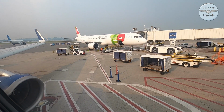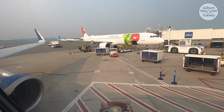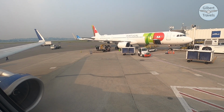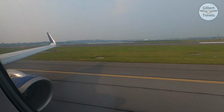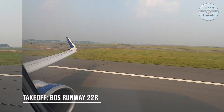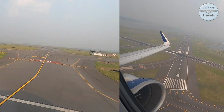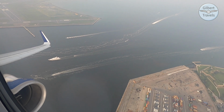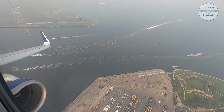JetBlue flight number 197 now departing for Seattle. Captain Myers has advised that once we're in the air, our flight time to Seattle is going to be 5 hours and 46 minutes. We would like to take a moment to welcome you to Mint. We've refreshed the Mint experience with all new curated partners and local favorites. Please scan the code on the back of your menu or visit jetblue.com/welcometomint to learn more.